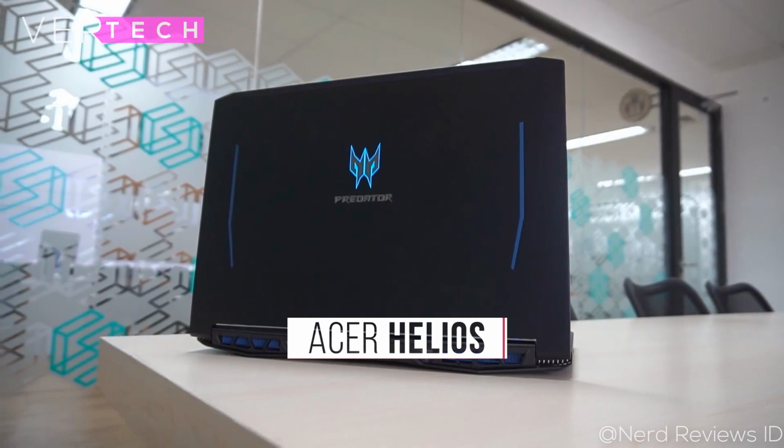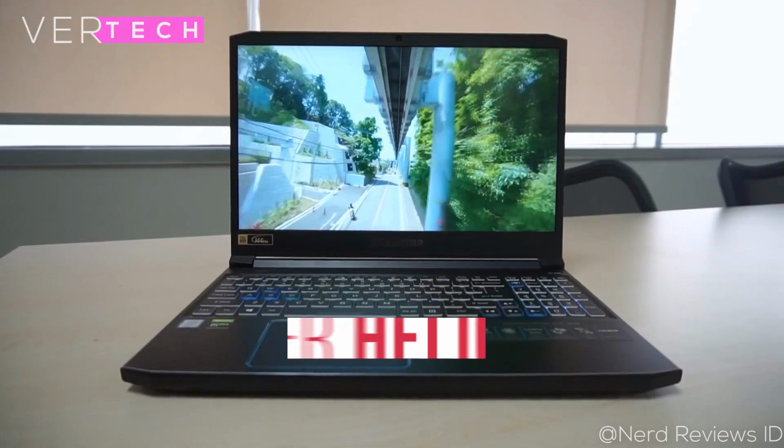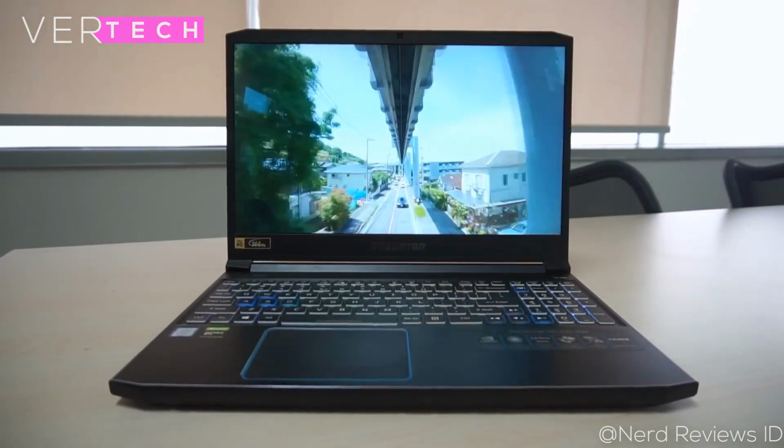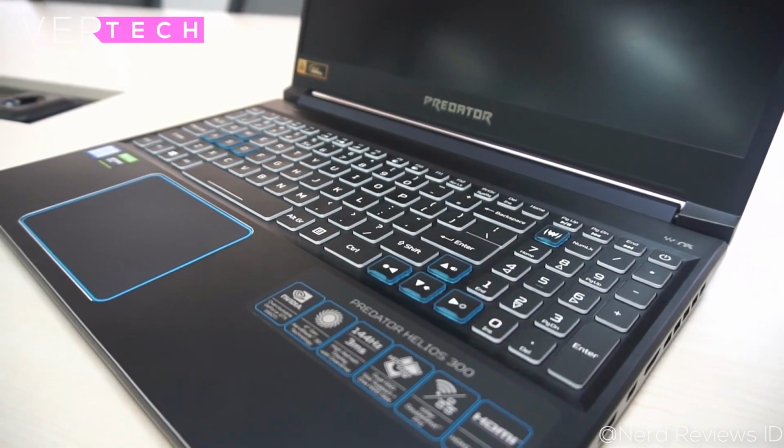Number 2 on the list is the Acer Predator Helios 300. The Acer Predator Helios 300 at $1,200 is probably the best choice for a gaming and editing laptop if you want good performance for a lower price as compared to others.